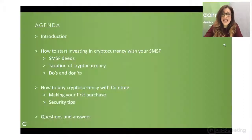A bit about our agenda today. I'll give you a brief intro about us and My SMSF, one of our main partners who'll be running the core of the webinar today. We'll then touch on how to start investing in cryptocurrency with your self-managed super funds. Some really key areas like, does your SMSF deed support investing in crypto? How is tax applied when purchasing cryptocurrency with your self-managed super fund, and a lot of do's and don'ts. So some security tips, which exchange to use, how to be really secure with your cryptocurrency assets, and a lot of reference links as well, which Robert will run through with you later.